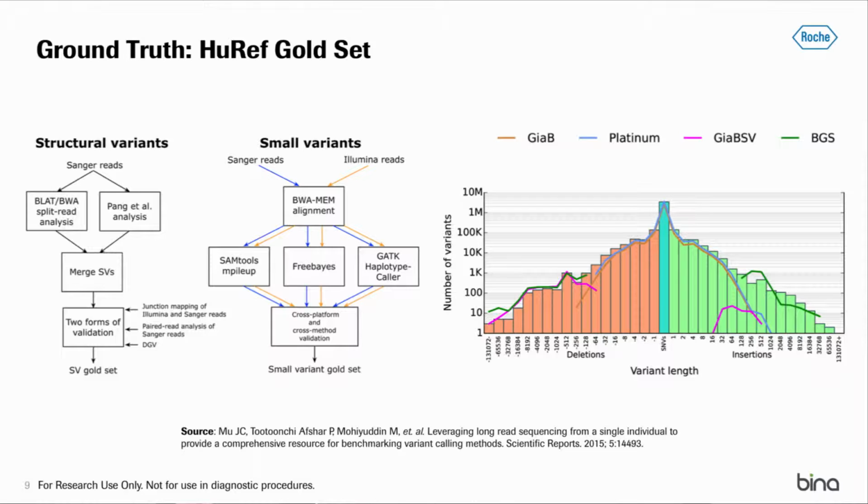At that moment, when we started the development, there was the Genome in a Bottle gold set, NA12878, which was very famous, but it didn't have the structural variations. And we saw the problem, and we also saw some other gold sets released during the time that we did the research, but still they were not comprehensive enough. Some of them had only the SNVs, and some of them had only the structural variations, and some of them, even though they have the SVs, the SVs are actually not large enough.